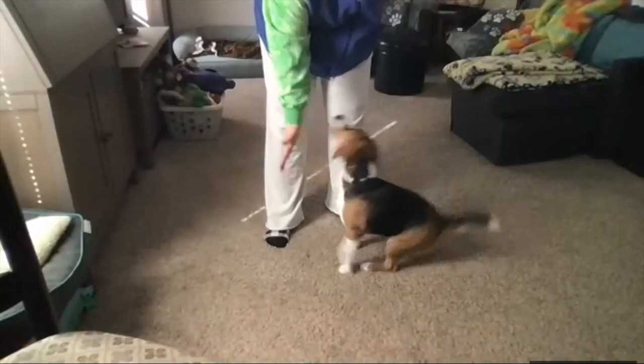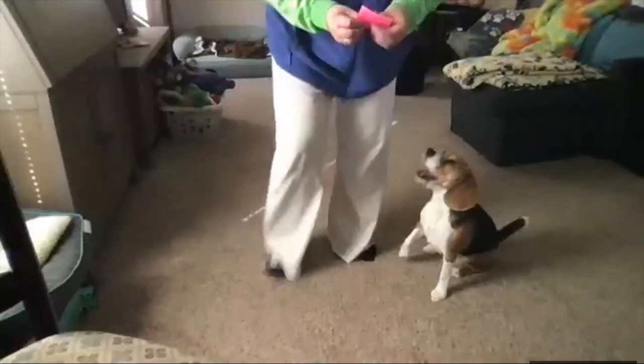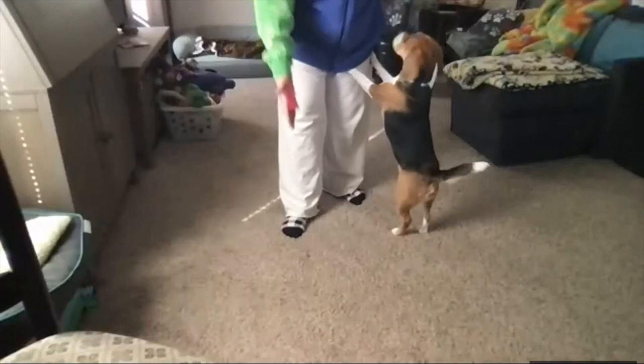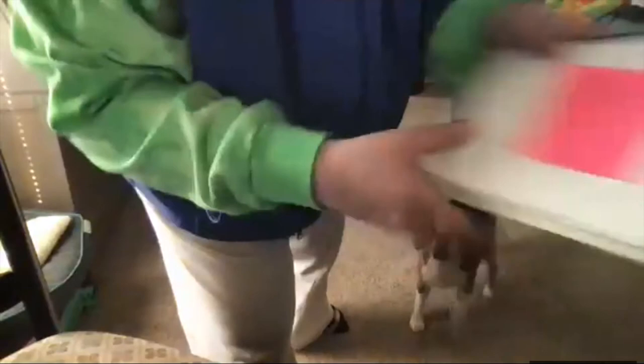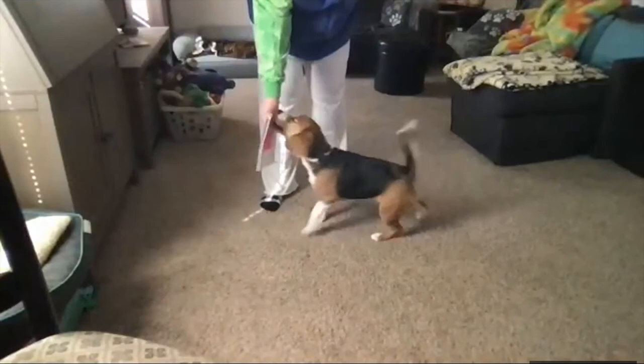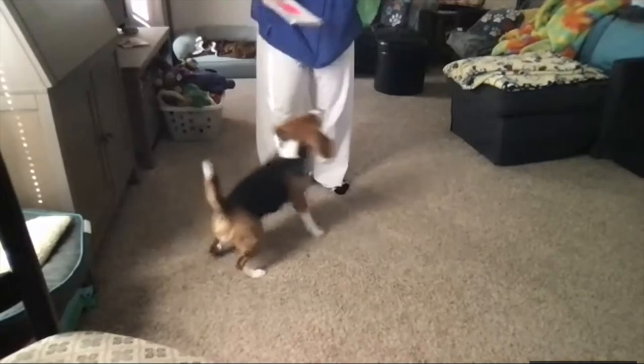So I'm gonna start with just a few hand targets with her. Yes. Yes. Yes. Good girl. Then I'm going to get my sticky note, put it in my hand. Yes. Yes. Yes. Good girl. Then once she can do that, I'm going to grab my notebook with that sticky note also on it. You get in touch it. There we go. Good job.